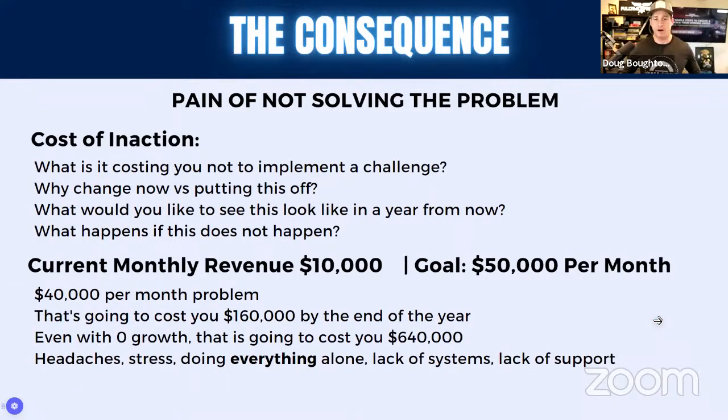What's the pain of not solving the problem? The cost of others not doing a 5-day challenge, for example, like, what is it costing them not to implement a challenge? Why change now versus putting it off? These are the things I want them to become more aware of. What would you like to see this look like in a year from now? What currently happens if this does not happen?